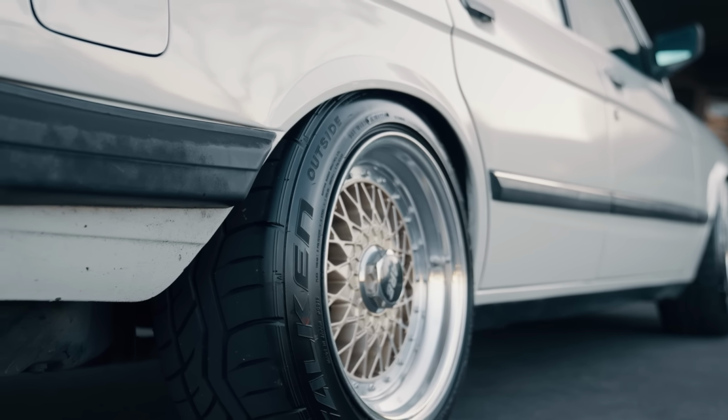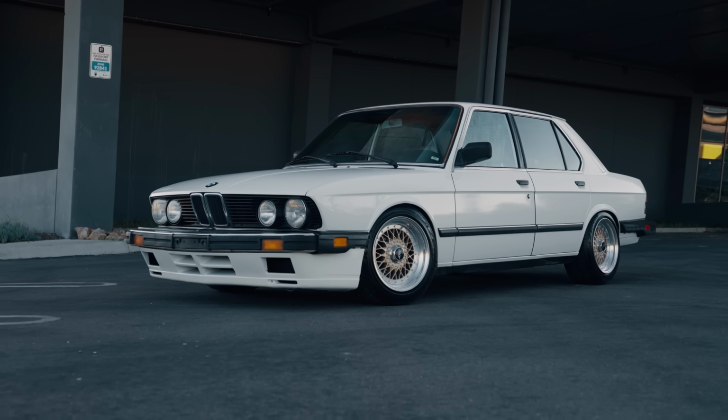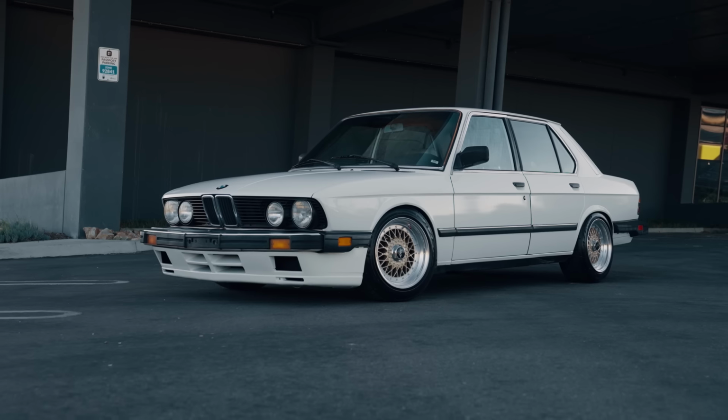This car turned out beautifully, and I hope you guys have enjoyed seeing it come together, and we'll be back with more updates in the future as long as you've enjoyed the process.